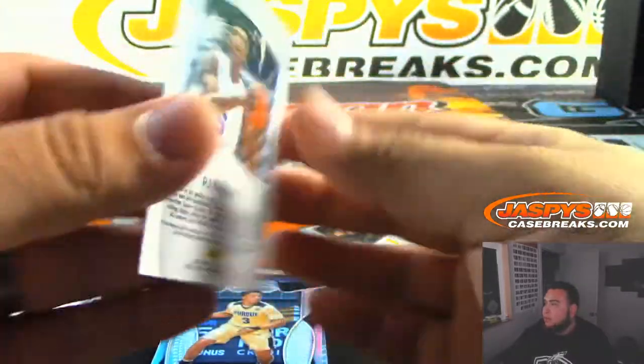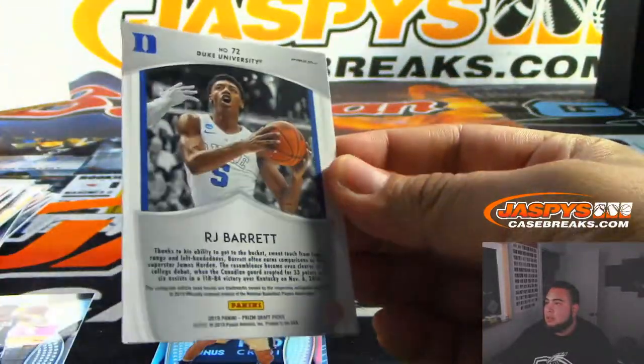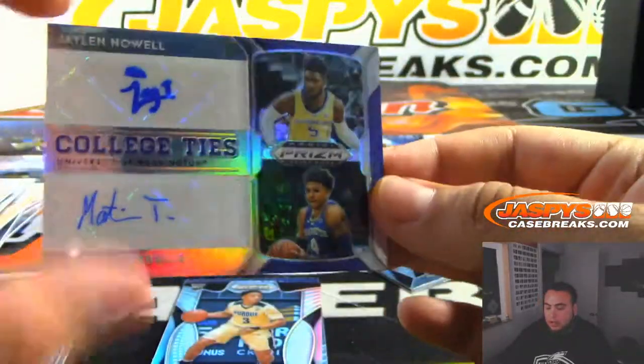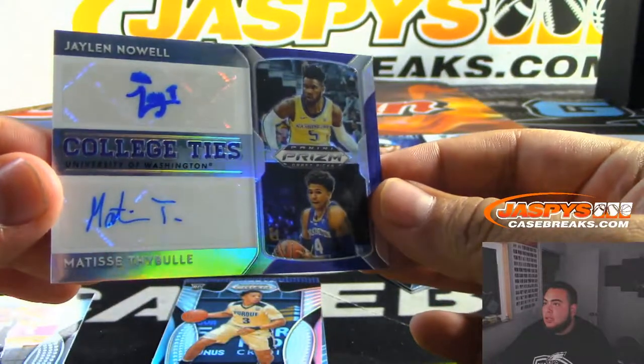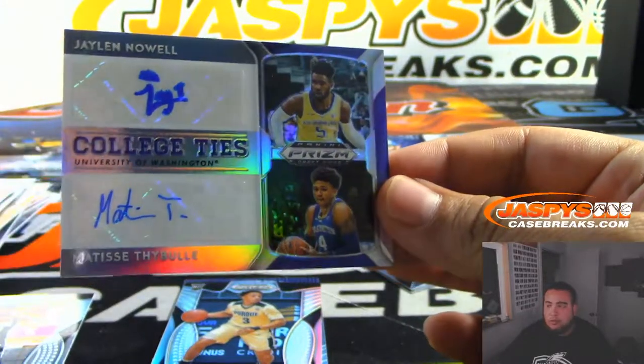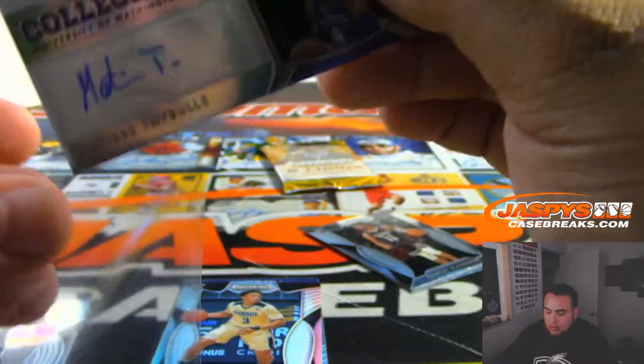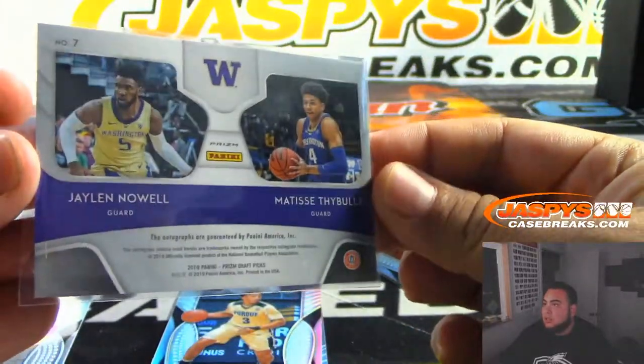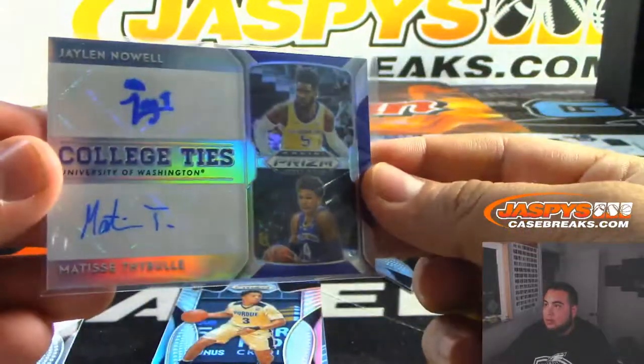Nice. Hurry up. Let's do this Crusade first, actually. Not numbered, but the RJ Barrett. And it looks like it's a dual autograph, college ties, Jalen Noel, and Matisse Thybulle. Both for Washington. There you go, nice.